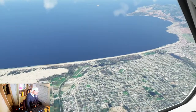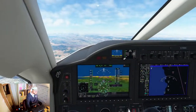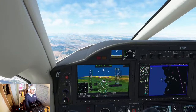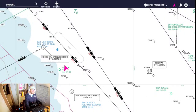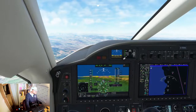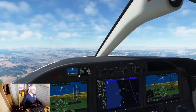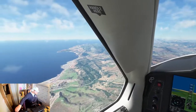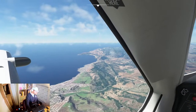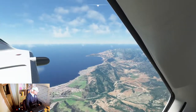So that's Oceano County, little airstrip down there. Just check that on Navigraph. So we're just passing this tiny little airport here, and then we should see San Luis Obispo just over here somewhere. Not just yet. Yeah, it's funny to think in real life I have been down there, just in that little area somewhere, stopped and grabbed a quick cup of coffee before getting back onto the Pacific Coast Highway.